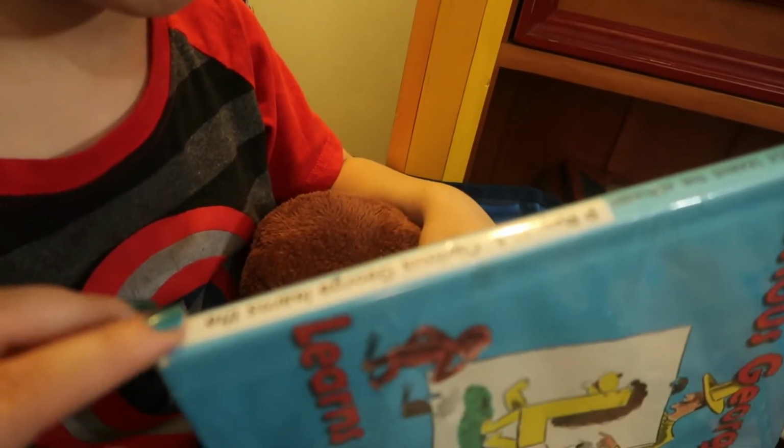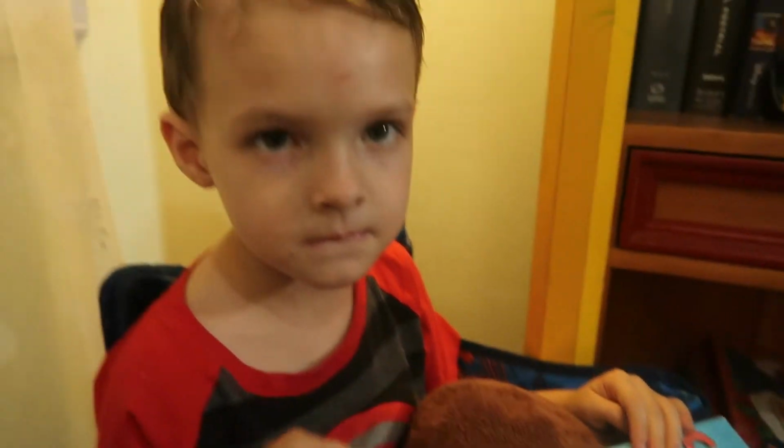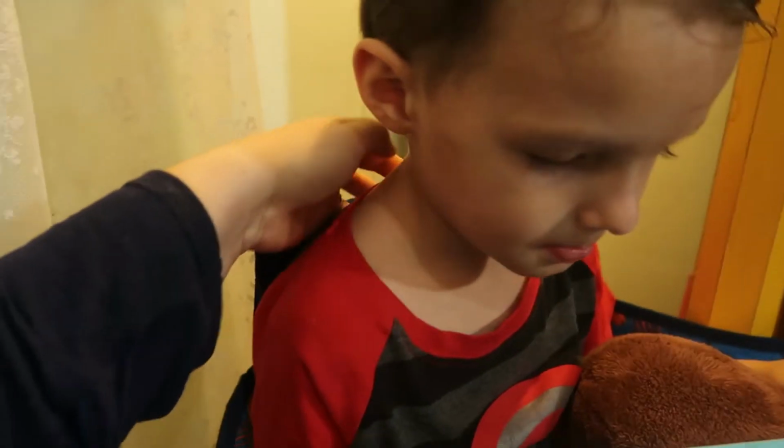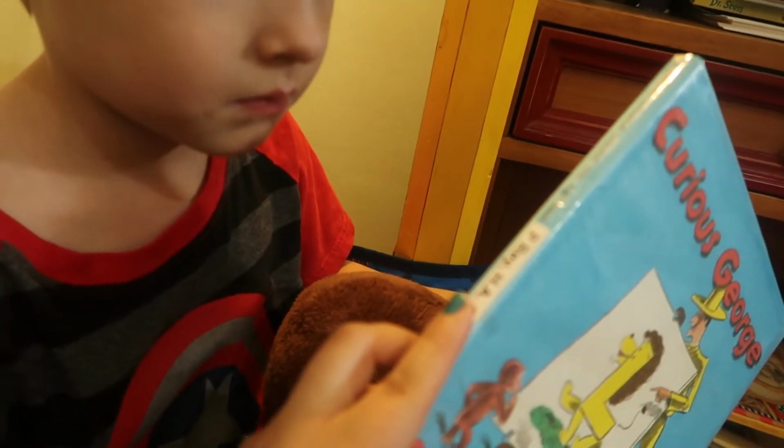This is called the spine of the book. Do you know why they call it the spine of the book? Because it's kind of like the bone that holds it all together. You have a spine right here. That's your spine, that's Jacob's spine, and this is the spine of our book, okay?